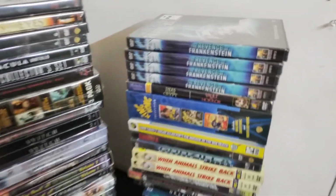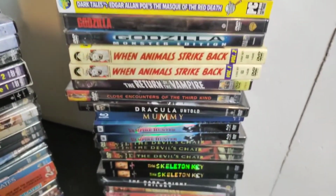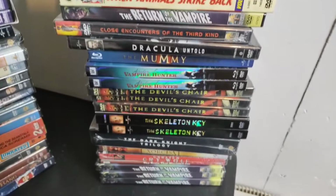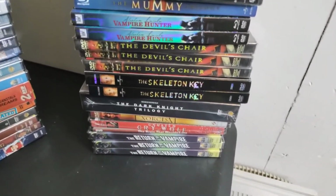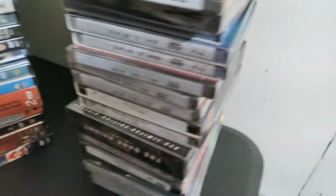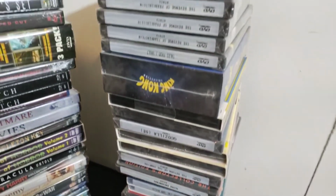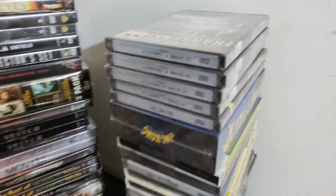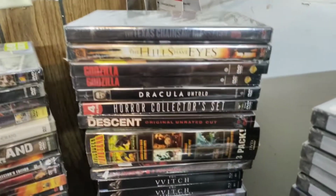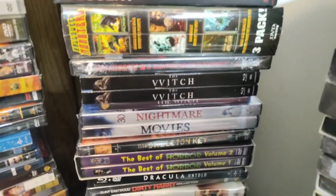So yeah, just crazy. And there's a lot of horror, which I love. Now, there was a few I put in just because I wanted to collect them, because I started getting into DVDs. So I grabbed a few that were open just for keeping them, but most of these will all be sold. There's also some Blu-rays in there.